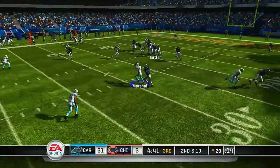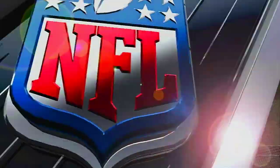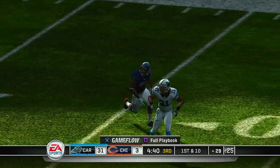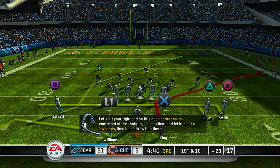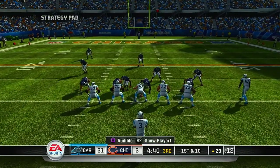Passes it downfield. It's picked! Well, we're going to have to quit using that old cliche about cornerbacks and defensive backs not being able to catch the football. That was some play that time. Okay, let's hit your tight end on this deep corner route. You're out of the shotgun, so be patient. Let him get a few steps, then bam, throw it in there.